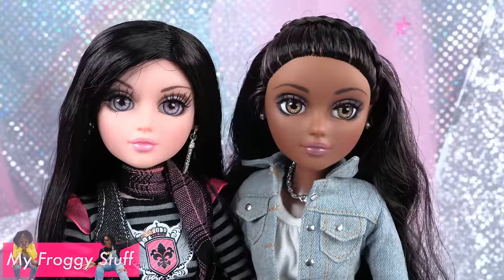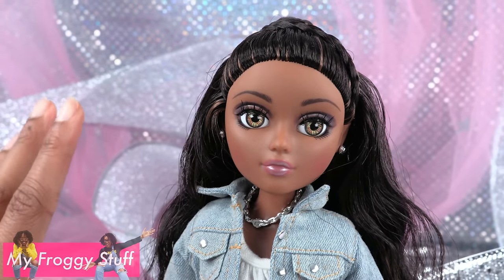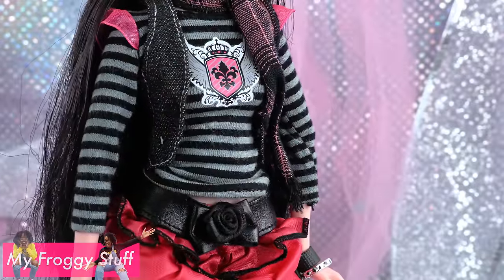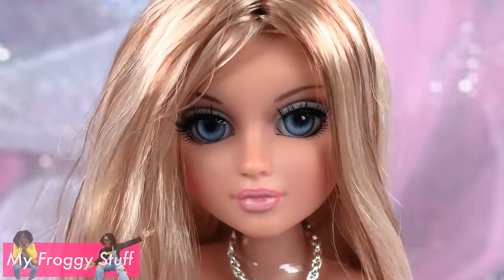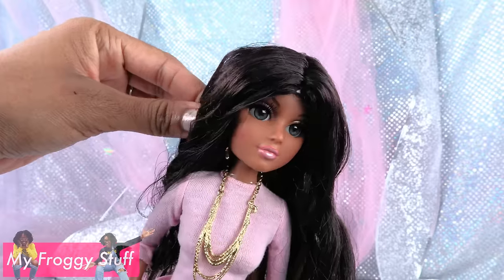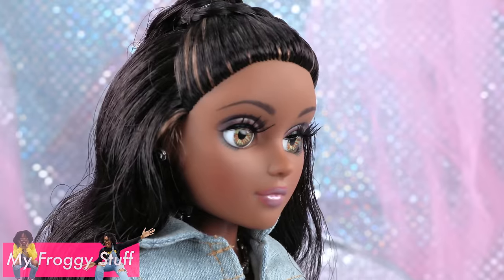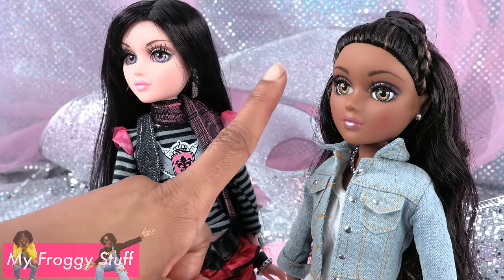Number 4. Moxie Teens. These were absolutely beautiful dolls! With inset acrylic eyes, long eyelashes, super detailed fashion, full articulation, what's not to love? These are large dolls standing around 14 inches tall. Some of them had wigs, which were sometimes difficult to keep on, but they came out with rooted ones that were my favorite.